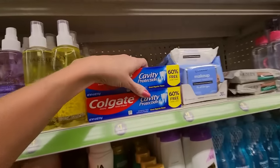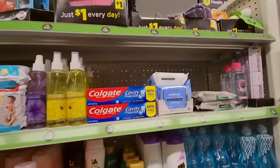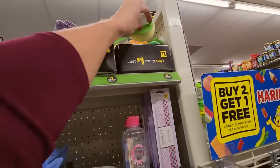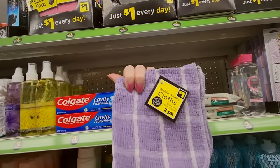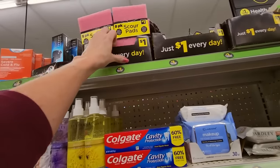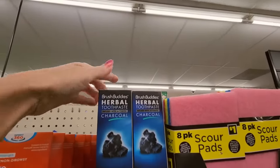Okay. Let's see. Now, I still have my felt pads, but they won't fit. Let's see. We have stuff up here, too. We have these boxes of stuff. You could get a no scratch hand saver scour thingy, a washcloth. You get 2 waffle weave washcloths for a dollar, and reusable ice cubes. There. Washcloths. We have herbal charcoal toothpaste from Brush Buddies.